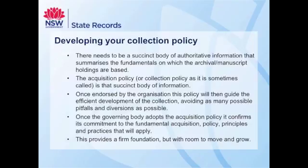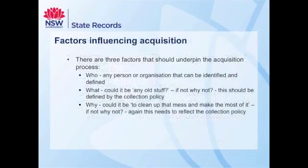It's thinking about relevance. Anyway, so this is factors influencing acquisition, the who, the what and the why. Talking about provenance and all of that, and photos. What do you do with all of the ones that have been beautifully documented as a view, an unknown group and stuff like that? Do they go in the round file?